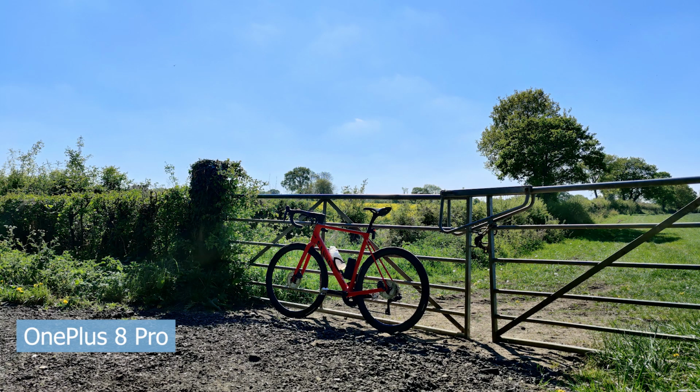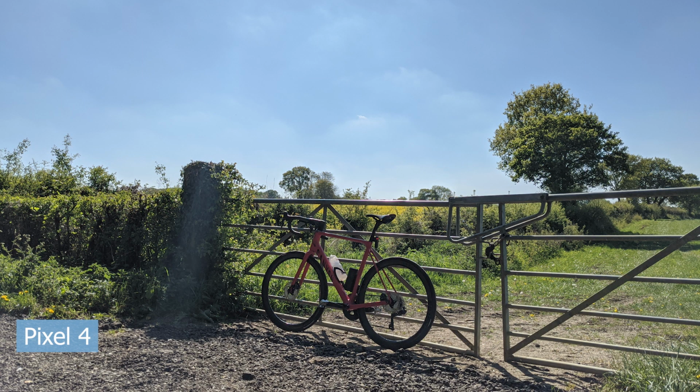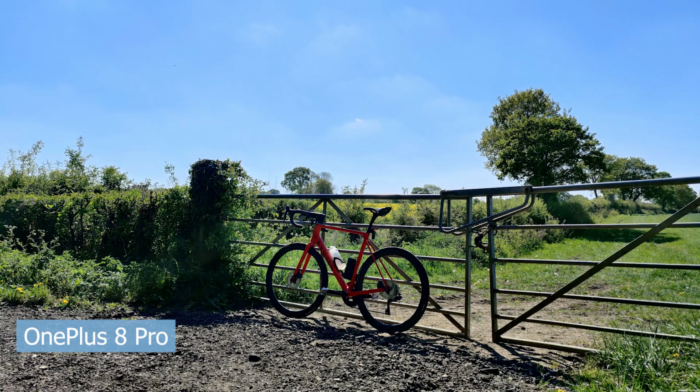But if we look at the OnePlus 8 Pro's image, I think it's actually done a better job of dealing with the sun shining onto the lens. The bike is an orangey red, and the colour really comes through well in that image. Where if we go over to the Pixel 4, that's actually a little disappointing. The bike is really faded and a little grey. There's a bit of, I think we call that lens flare coming through the post on the left-hand side of the gate, and the colours just aren't as strong. The sky isn't as blue. To me, the OnePlus 8 Pro is a better photo there.